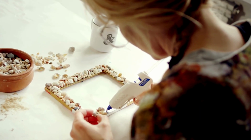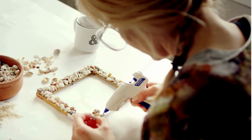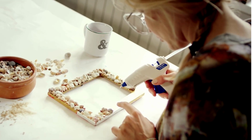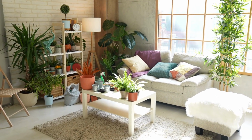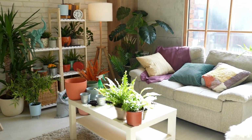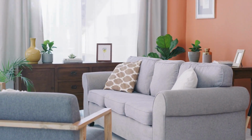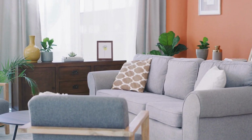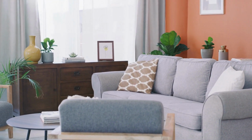Now let's talk about DIY projects. If you're someone who loves getting creative and wants to add a personal touch to your home, DIY is the perfect way to go. Plus, it's a fantastic way to save money while still making a big impact. The best part? You don't have to be a professional to pull off a DIY project. Seriously, anyone can do it.